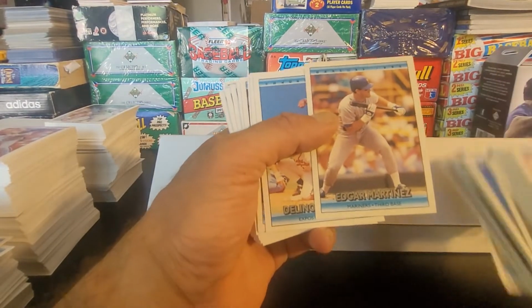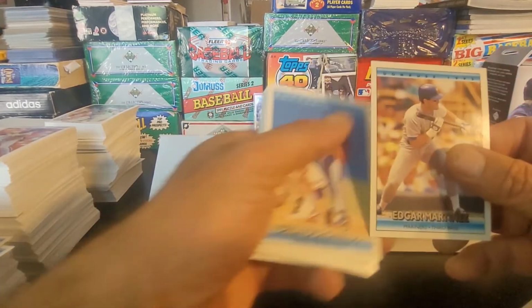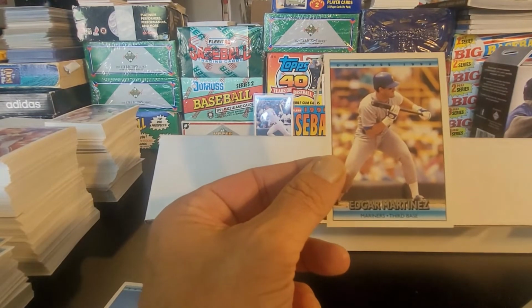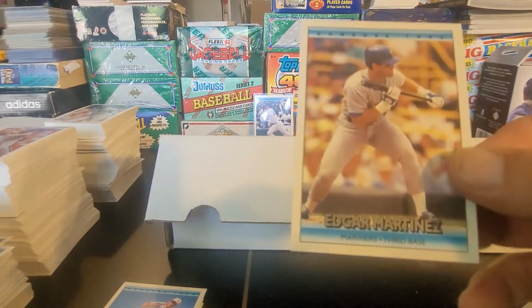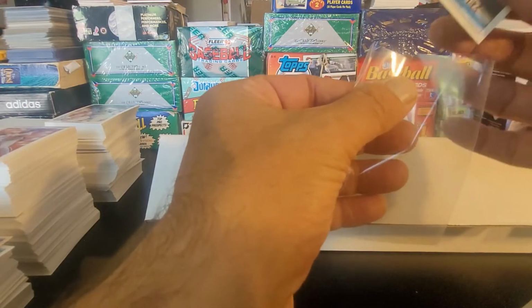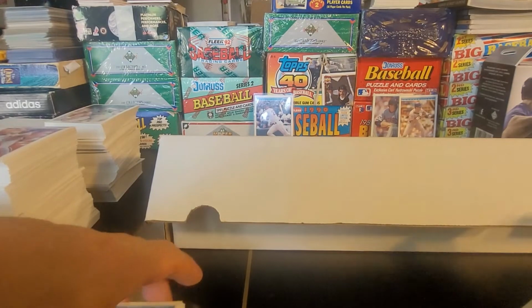Edgar Martinez. Now that's pretty cool. That's actually very cool. Again, not rookie or anything like that, but Hall of Famer. And again, y'all could comment if you think lifetime career DHs. Although, of course, here he played third base. So yeah, at one time he was on the field and just became a DH. All right, let me move those to the side.